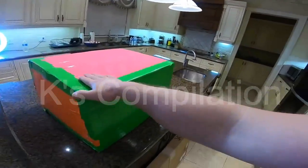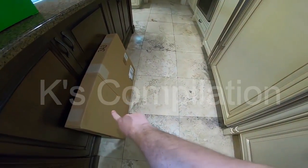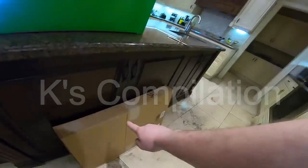But let's go check out the boxes. So here we are, we have our mystery boxes here. So this is the $100 mystery box. Down here we have the $10,000 mystery box, which is actually really big. It was a lot bigger than I thought it would be, and look, guys, look at the size of this.